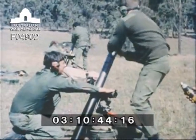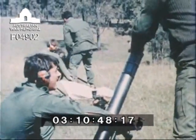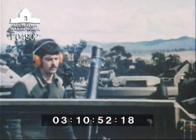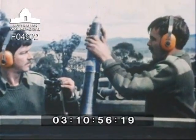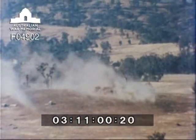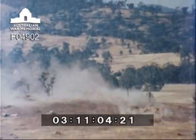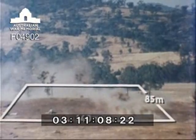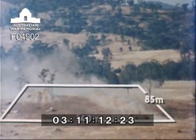The mortar fires several types of ammunition. The primary round is the high explosive. It can also be used in the airburst role, which is most effective against unprotected targets such as troops in the open. A pattern known as the belt of fire is formed when the rounds land. This varies with the charge used. Firing on maximum charge, a platoon produces a belt of fire 85 meters by 140 meters.